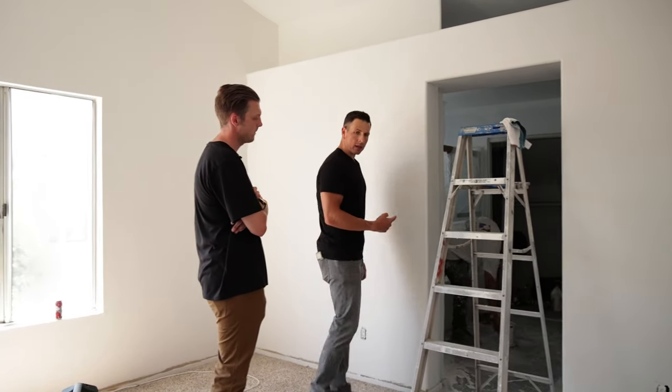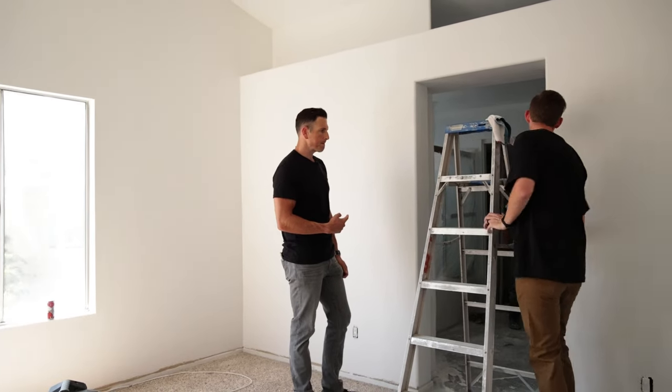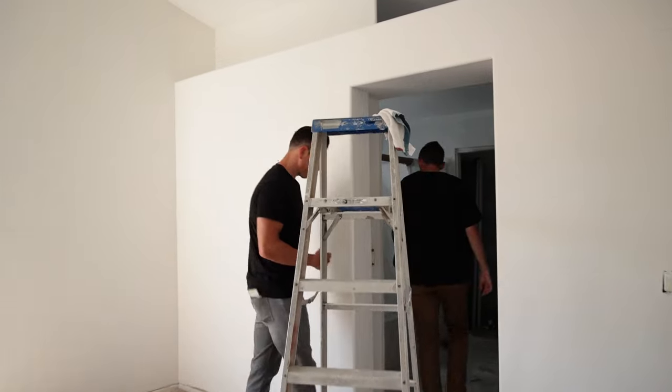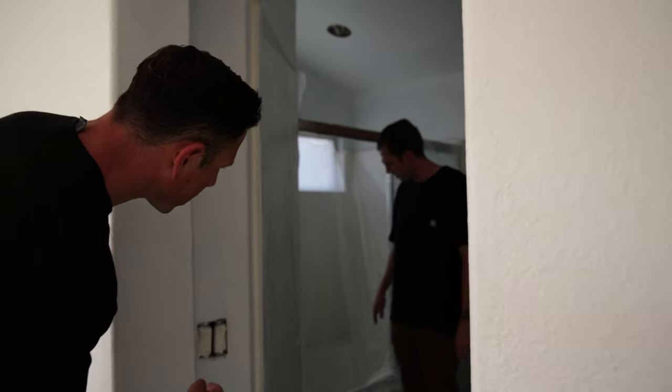Is that tile work in the shower, or is that the plastic insert? Do you know? I forget, let's see. Is that tile or plastic? Nope, it's fiberglass. It's fiberglass, cool.